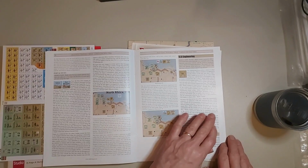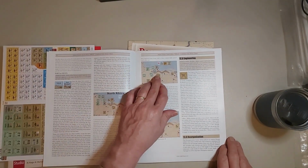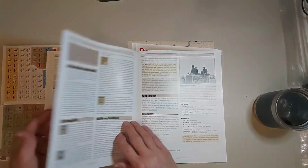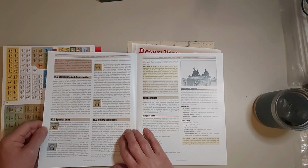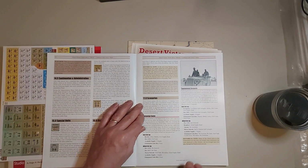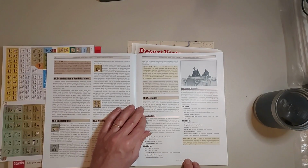And then we go to engineering. Yeah, some more examples here of play, reorganization, special units, scenarios, 2 scenarios, campaign game turn 1, tournament scenario turn 4.